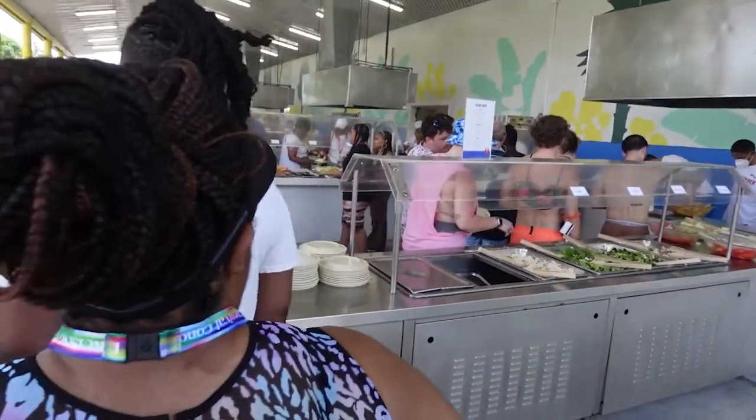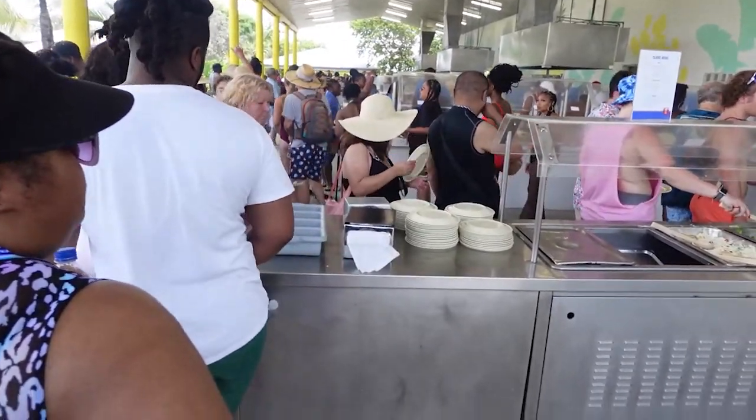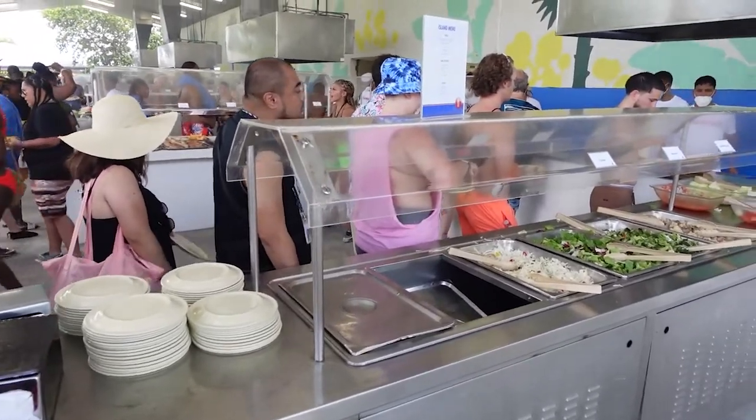Now we are about to go up here and get some barbecue, courtesy of Carnival. So Carnival, you guys, does offer lunch on Half Moon Cay. It's my very first time doing this.